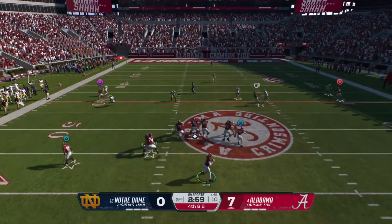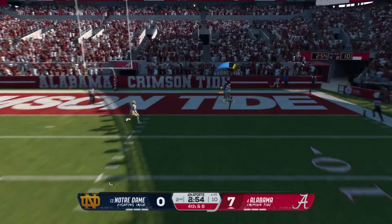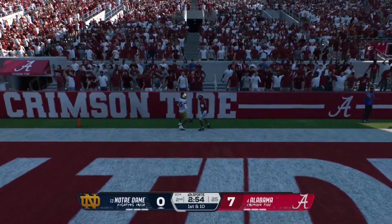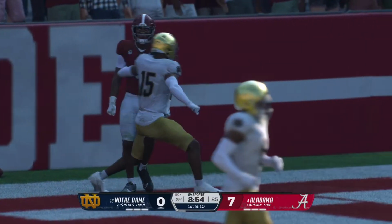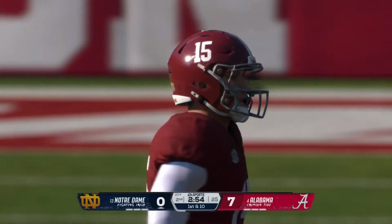To throw, it's Simpson. Looking downfield near the end zone. Intercepted in the end zone. He didn't really seem to feel like he had anybody open. He just puts it up in the air, and the defense says, thank you, we'll take it.